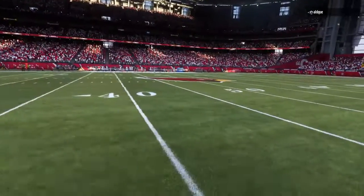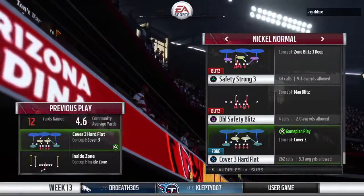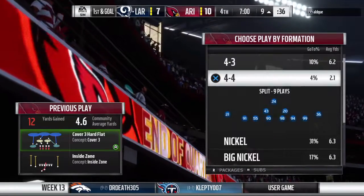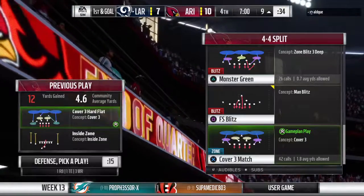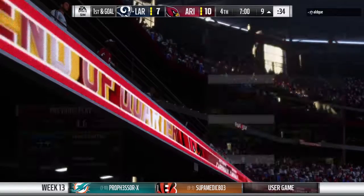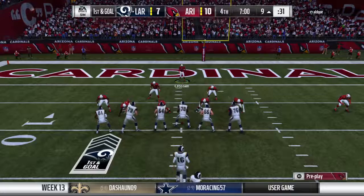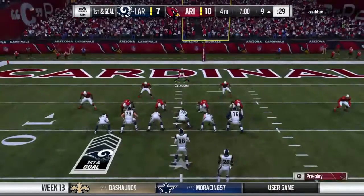Welcome back to the desert. We're in Glendale. It's been a very hotly contested game to this point. Just a field goal separating these two teams as we get set for the 4th quarter. Only way to get the lead here, of course, with a touchdown. And that's what they're gunning for on 1st and goal.